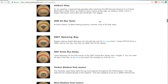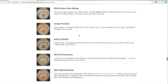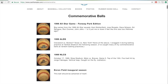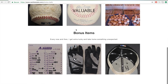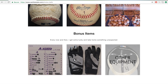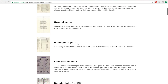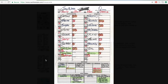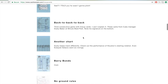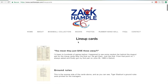And every one of these baseballs has a caption as well, with some important info about the significance of the ball, maybe how I got it, maybe a link to my YouTube video or blog entry from the day that I got it. And then down at the bottom, you have this bonus items section: lineup cards, batting gloves, and other equipment, all stuff that I've personally collected at Major League games. So just to click this one, lineup cards, huge collection. You can click any one of these thumbnails, see the full screen version, and this just goes on and on and on. All these captions, tons of info, so much stuff to see and learn.